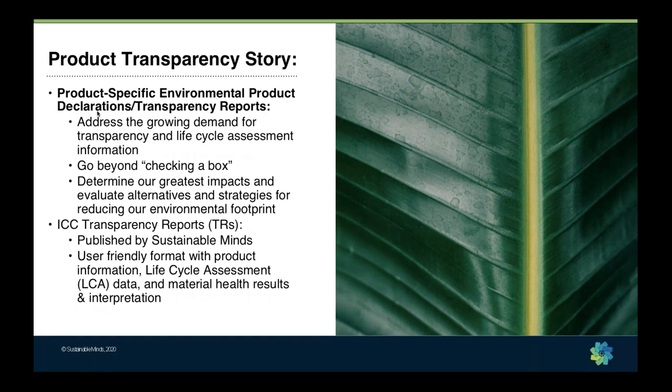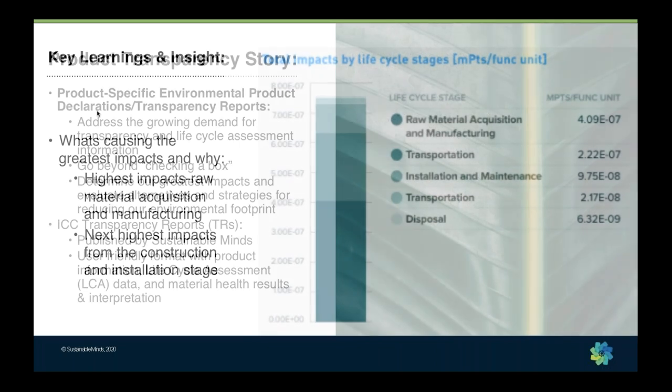So a little bit about our project with Sustainable Minds. We teamed up with them to develop product-specific environmental product declarations. For us, this really went beyond checking a box and allowed us to take a comprehensive look at our materials. And we did this in order to address the growing demand for transparency information that we're receiving on a daily basis from AECs. These transparency reports are published in Sustainable Minds' Catalog in a very user-friendly format with comprehensive information on our life cycle assessment and also on our material health results and interpretation.